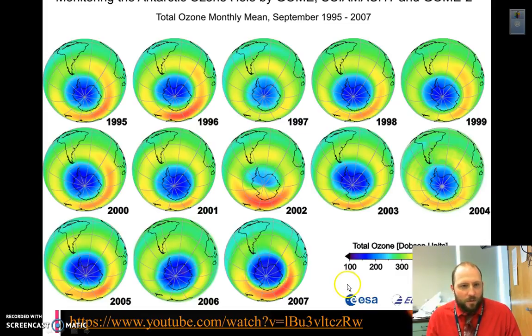Now, some of you may note that in 2002 the hole was quite small. That was also a very, very warm year, and you're going to notice on warm years the hole actually appears smaller. But they have discovered that the hole has begun shrinking, and this is a combination of both the CFCs being made illegal as well as the planet going through its global climate change of a warming trend. So, guest teacher, if you want, there's a great YouTube video here you can watch about the ozone hole, and it is explained really, really nicely.